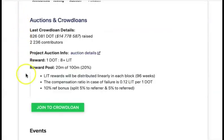Litentry is putting up a reward pool of 20% of the total tokens. So they're going to guarantee you over 8 LIT tokens per DOT contributed. And there is a 10% referral bonus available. Litentry is going to put up a reward pool of 20% of the total token supply. That's 8 Litentry tokens for every DOT you participate with in the crowdloan.